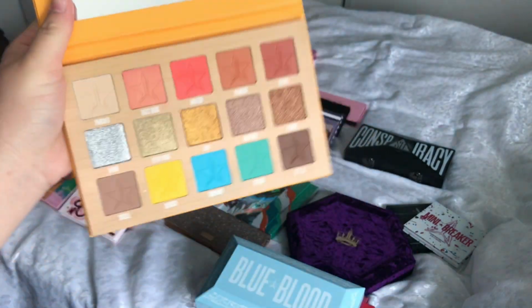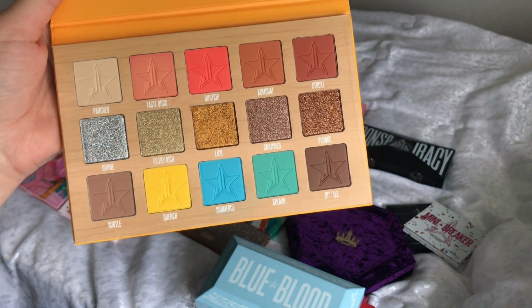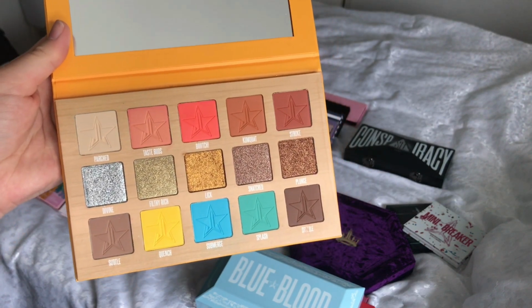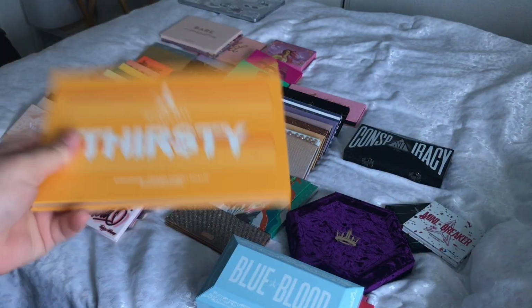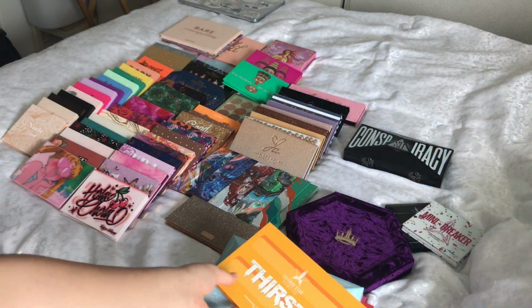But this is Thirsty. I had this for a while. I thought about decluttering it, and then I decided to keep it. I get mixed feelings about it. I like it. It's pretty neutral. It's not too crazy, and it just has some pops of color in there for fun because it's a Jeffree Star palette, duh. But I just don't reach for it, and I'm not inspired when I look at it.